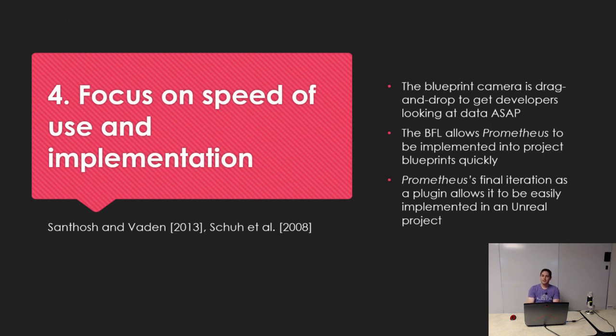Fourth best practice is to focus on speed of use and implementation. And this one's pretty simple. Game development's really busy. We have tight schedules. And so we need our developers to be able to get in, find the information they're looking for, answer their questions, and get out and get back to making cool stuff as soon as possible.